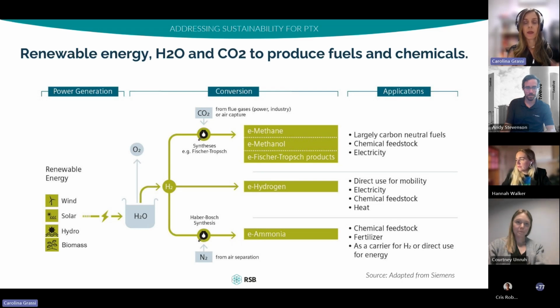And what are the main questions related to sustainability aspects? Let's think in terms of power, electricity generation. We need to evaluate what the source of the renewable electricity is, how it's being produced, how it's being consumed, and how the consumption of this electricity can affect other sectors. And thinking about water, because water will be essential to produce hydrogen, a lot of other questions came to my mind. How much water is needed to produce hydrogen? Where will we get the water from? How will we treat the water and manage the waste?